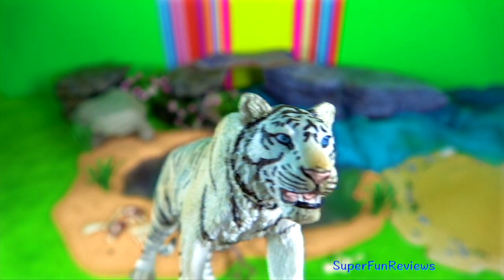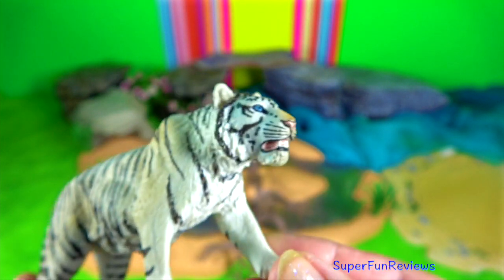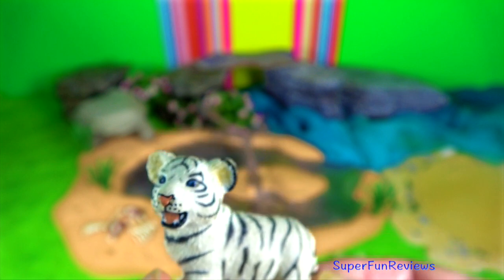The tiger's skull is stout and rounded, providing more support for their powerful jaws. Their powerful jaw muscles are attached to a bony ridge that lays on top of the skull, called the sagittal crest.